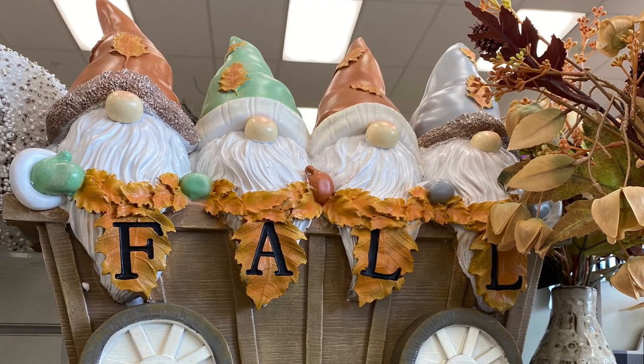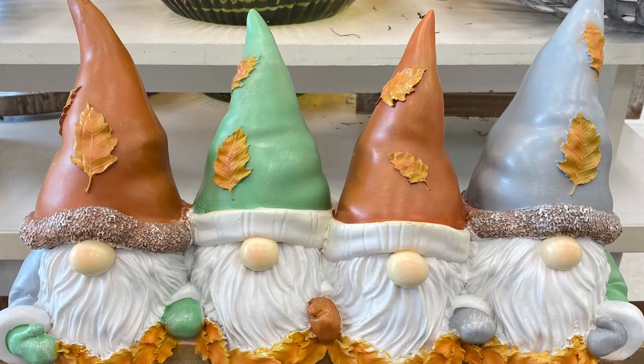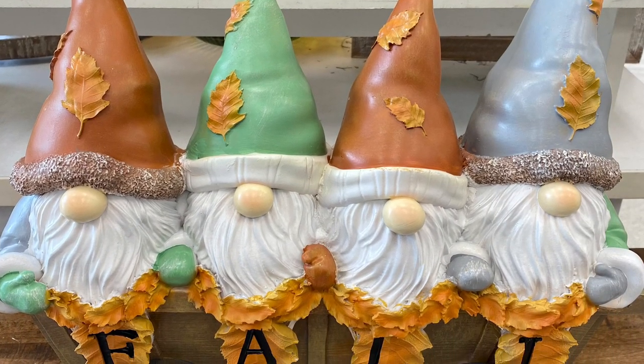This one was huge. It was quite heavy as well, so I didn't pick it up, but it was $50, I believe. It said fall. So they had a couple of those. Adorable. Love the colors.